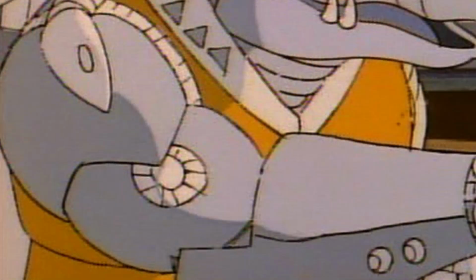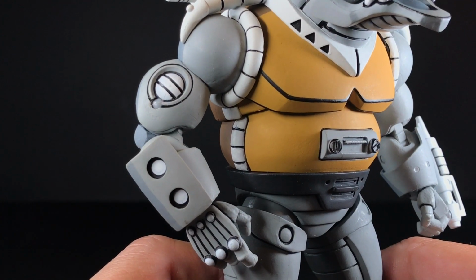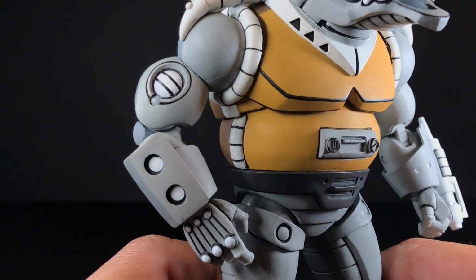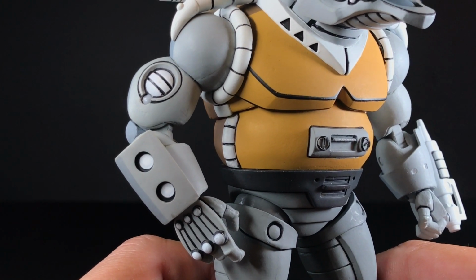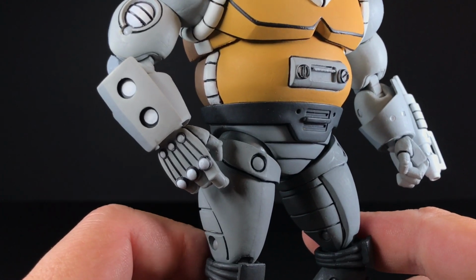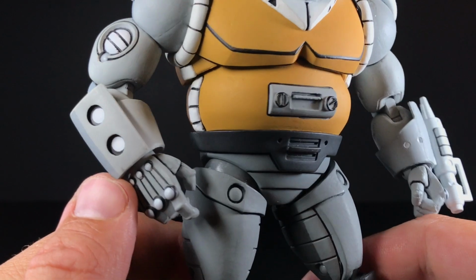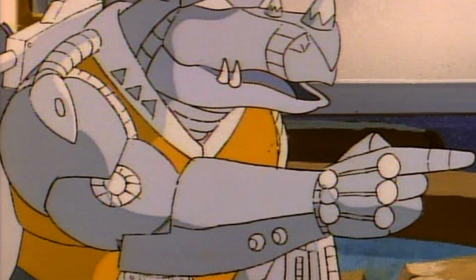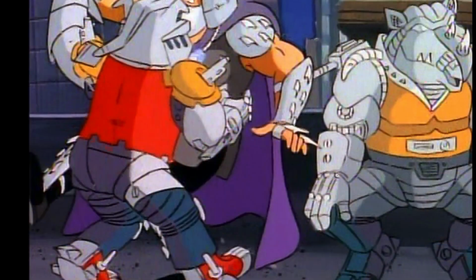Rocksteady's arms have a circle design on the outside of his biceps. Now here's where the toy uses the Bebop design instead of the actual design. It's just a little different in style, but it's there. The circles on the forearms are probably a little too big for this armor piece or whatever this is supposed to be. But they change from shot to shot.